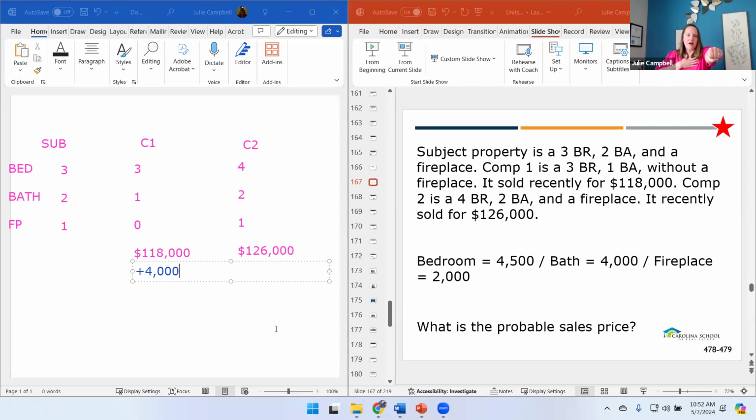My subject has a fireplace. My comp does not. What do I need to do to make my comp match my subject, to make my right hand match my left? I need to add the cost of a fireplace, which they tell me is $2,000.